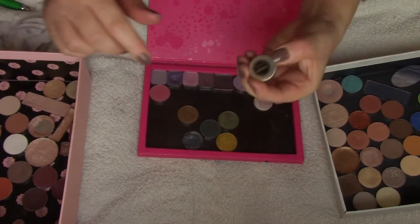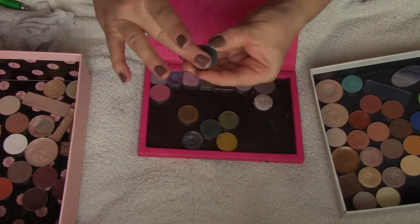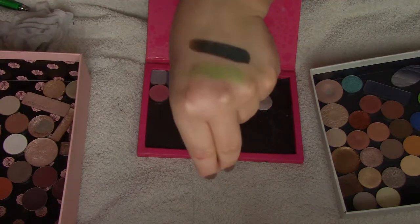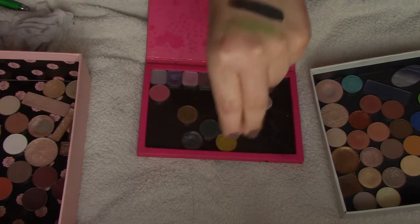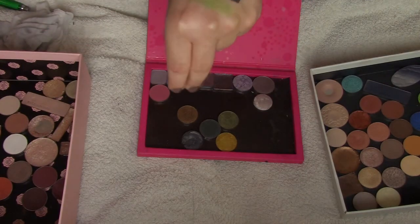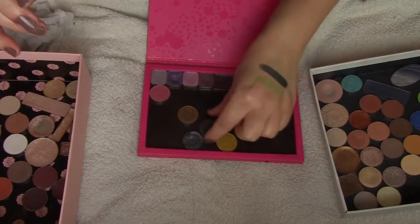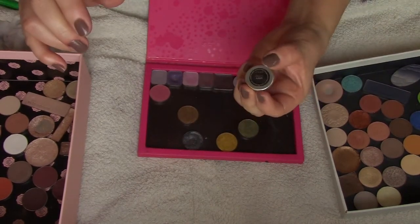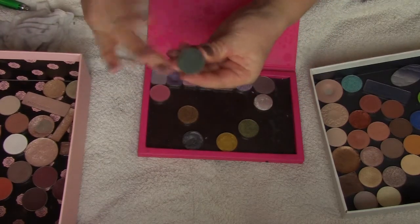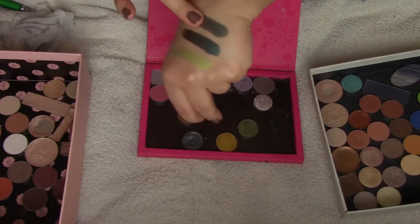This one is Forbidden, also Color Drain. And that is so nice. A kind of a duochrome, but not really. And then I'm going with this one, which is Makeup Geek. It's Envy. This is more of a matte shade. This is so dark green, but it's nice too.